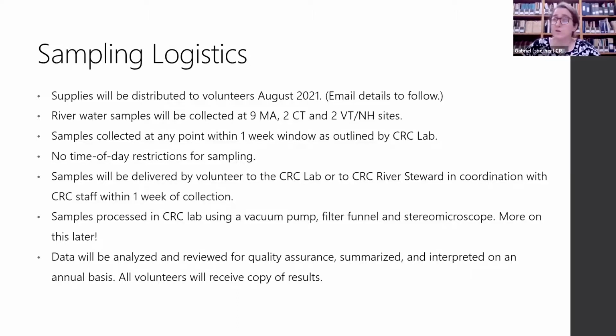And what's unique about the microplastics program is, like I know with the bacteria, we have a 6-hour window. Once it's collected, we only have 6 hours to process the sample, but for microplastics, we're not worried about the microplastics degrading in the time between collection and analysis. So if a sample is collected in August, we might not get to process it until October, and that's okay. So there's a lot more leeway and flexibility in terms of sampling.